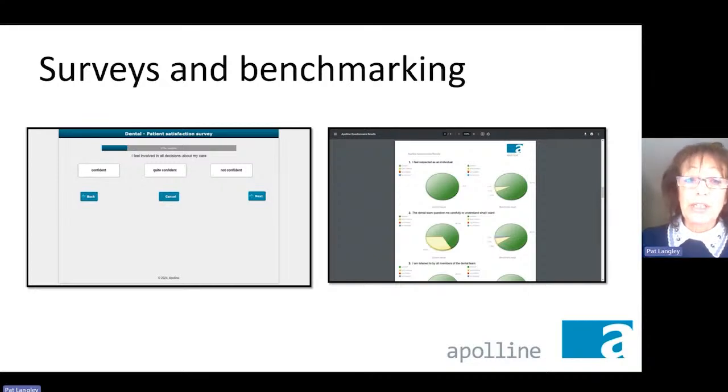This is the patient satisfaction survey that we use at Appline. As well as the questions being important, it's also important that you have the right choices. So on our surveys, patients are asked whether they're confident, quite confident, or not confident. This is one of the questions on our survey: I feel involved in all decisions about my care. Now, the answer you really want is confident, because if the patients are only quite confident, that probably means they're really not very confident at all. And then all of these scores should be benchmarked against something, and ours are benchmarked against national averages.